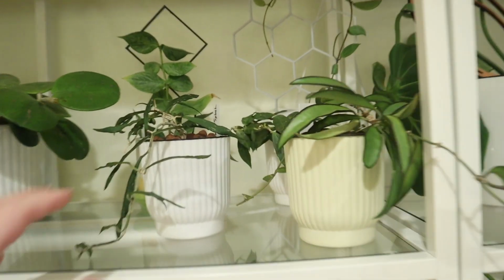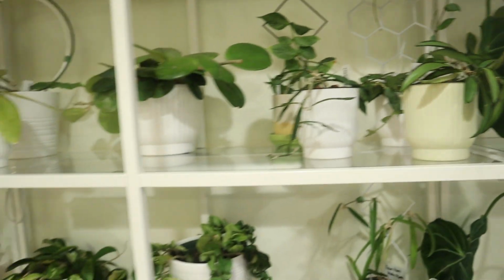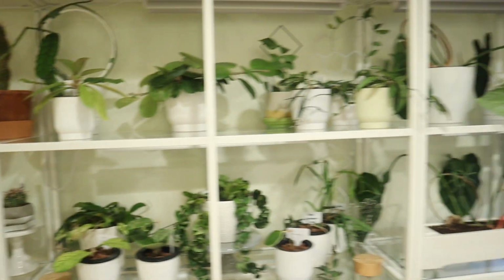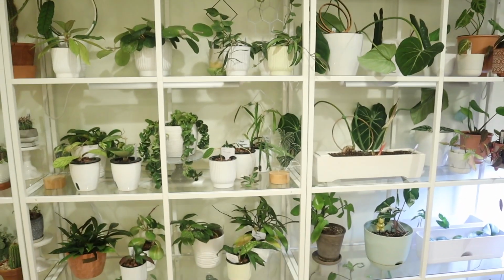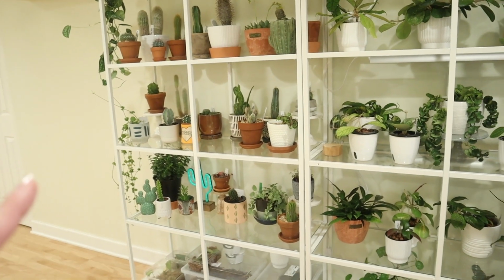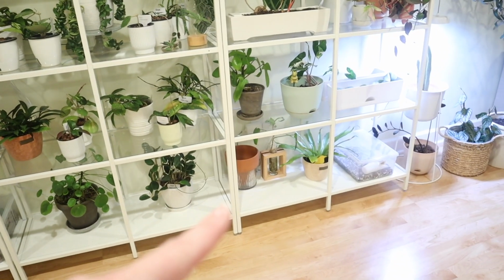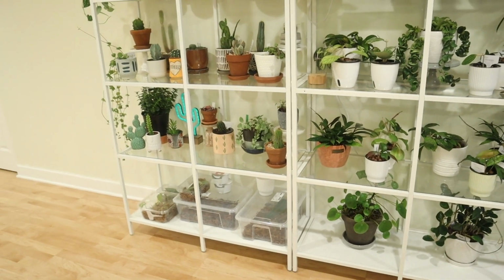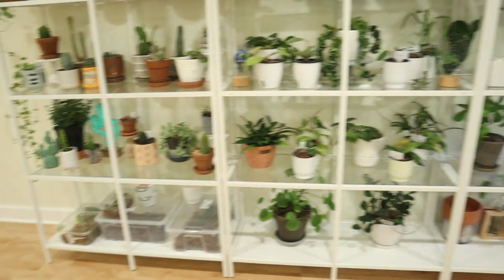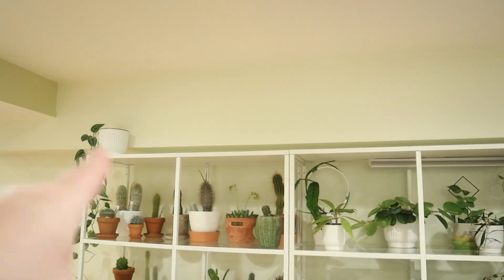So even though these plants aren't directly underneath the grow lights, they're still reaping the benefits of the light on that shelf. So because I'm getting 6, I have 1 per shelf, and I only have 3 shelves over here, I think I'm going to put some on the bottom shelves because this bottom row doesn't have any lights, and I think my grow boxes would appreciate some extra light down there. And then I'll have 1 extra, so maybe I'll put it up top here and maybe add some plants to the top shelf. It's looking pretty bare up there right now.